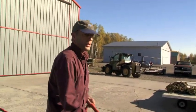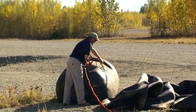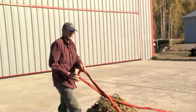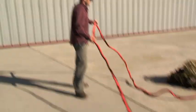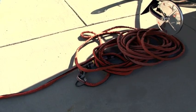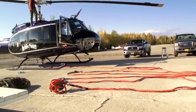What's the job today? We're delivering a fuel bladder up to Shell Mountain. We need 150 foot to clear the tower. Brent's been with us now for two seasons, and he's a high-time utility pilot from New Zealand. Does very well on the drill jobs and the precision longline work that we specialize in.